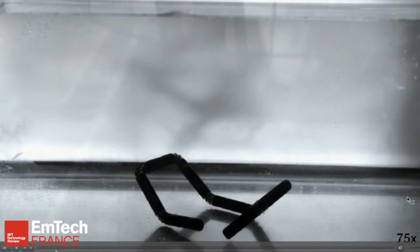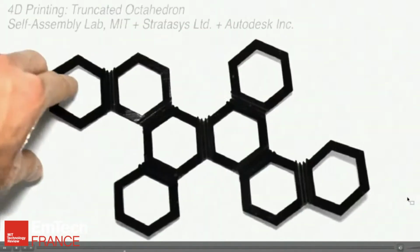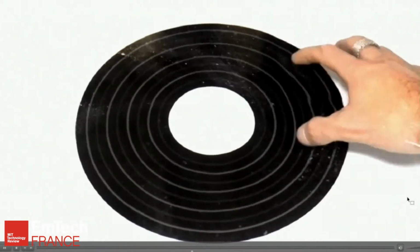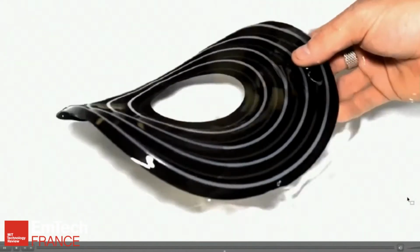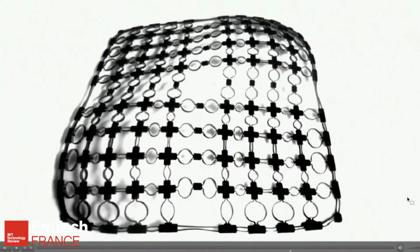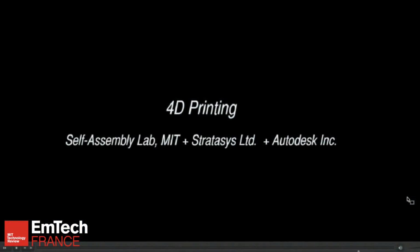So we printed everything from single strands that fold into 3D cubes to single strands that fold into text like MIT, surfaces that fold into truncated octahedron, surfaces into saddle shapes, surfaces into doubly curved structures like the contours of the body or automotive or aerospace panels, 50-foot long strands in Olympic swimming pools, nearly any shape you can think of from 1D to 2D, 1D to 3D, 2D to 2D, 2D to 3D, 3D to 3D, all sorts of different shapes from one thing to another using folding, curling, stretching, shrinking. These are all activated by water.